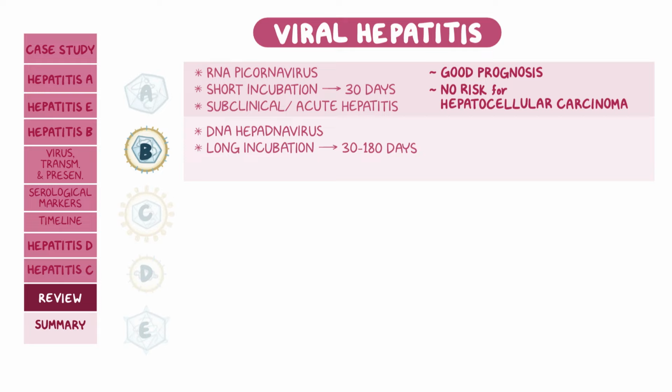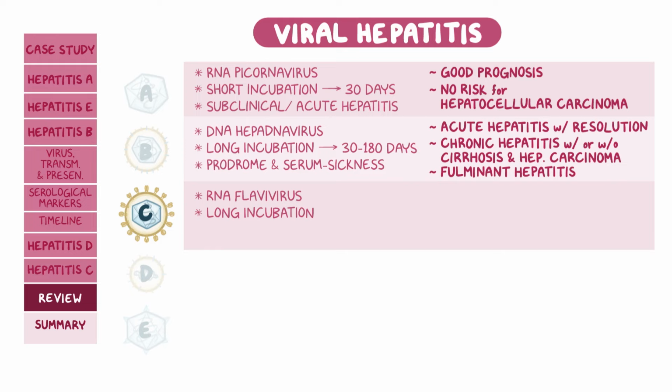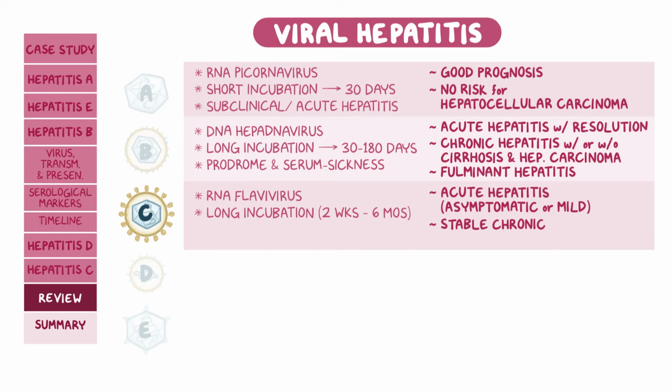It can cause one of three syndromes: acute hepatitis with complete resolution, which is the most common outcome, chronic hepatitis with or without cirrhosis and hepatocellular carcinoma, or fulminant hepatitis. Hepatitis C virus is an RNA flavivirus with a long incubation period from 2 weeks to 6 months. It can cause acute hepatitis, which can present as asymptomatic infection or mild hepatitis, or stable chronic hepatitis, which is more common and can progress to cirrhosis or hepatocellular carcinoma.